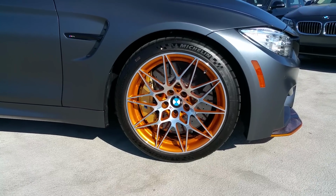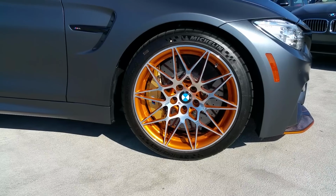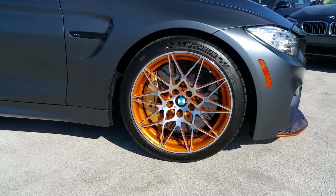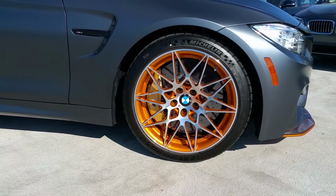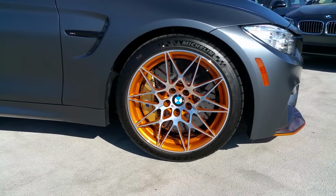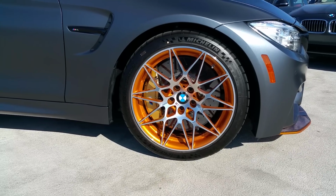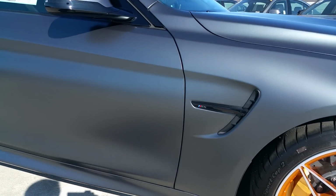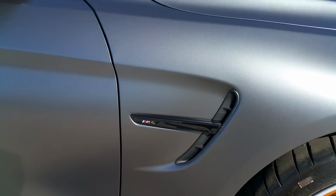You've also got some beautiful Michelin tires on here. As you can see, they're the Pilot Sport Cup 2s, definitely a great tire to have. Now you've got 19-inch by 9.5 wheels up front and 20-inch by 10.5 in the back, so you do have offset on this. You've also got your nice signature side grille with the black M4 on there.